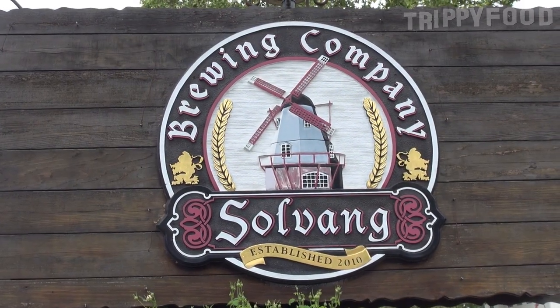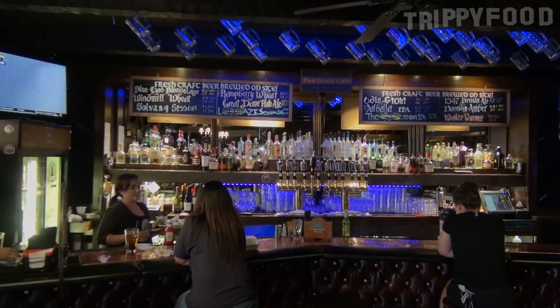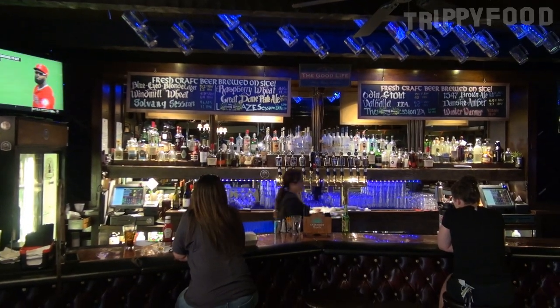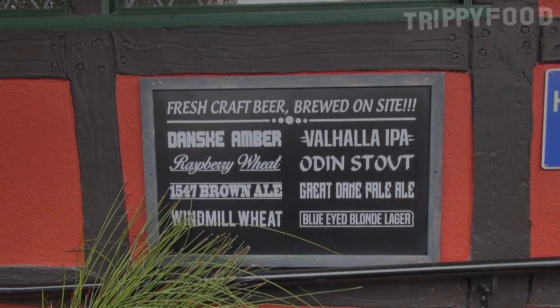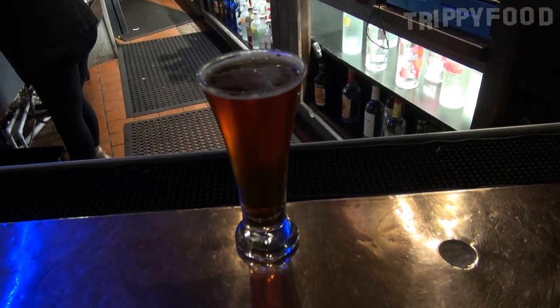Well, I decided to stop at the Solvang Brewing Company because, what the hell, it's a beer company that has their own windmill. And I tried to see if they had any traditional Danish ales, and they have one called the Dansk Amber, so that's what I got. The other ones have Danish names, but not necessarily Danish. So, cheers. Oh, that's nice. Sweet. Oh yeah, I'm gonna enjoy this.